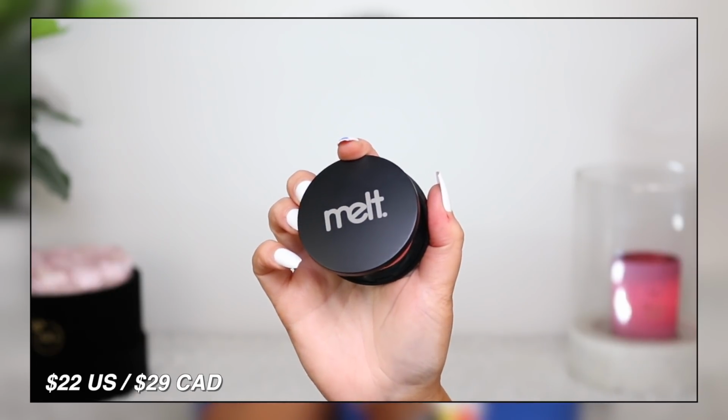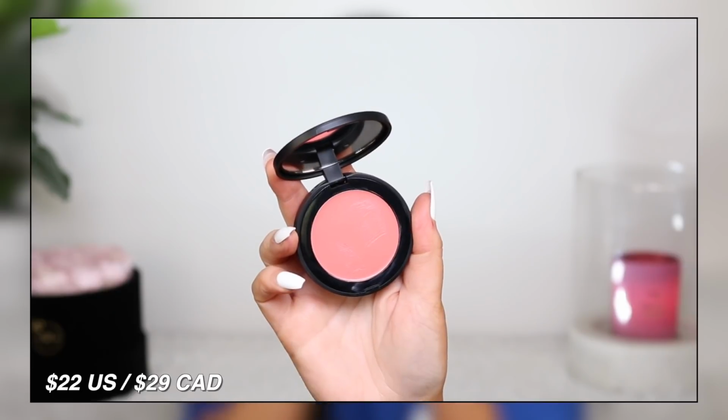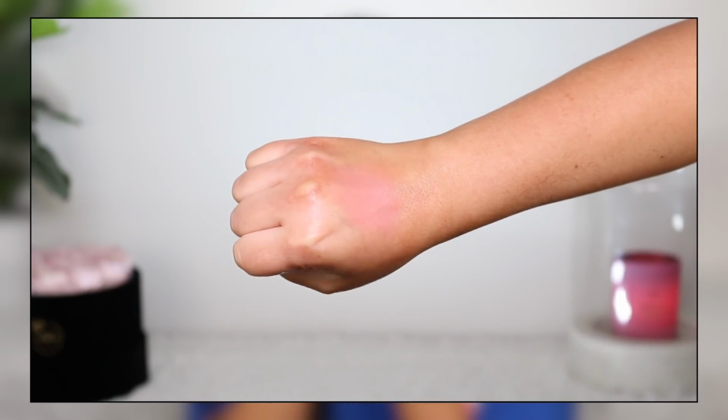Then I've been really into cream blushes and I wanted to try the formula from Melt Cosmetics. And I picked up the shade Honey Thief, which looks like this beautiful creamsicle color blush. Packaging's nice and sleek, super simple.